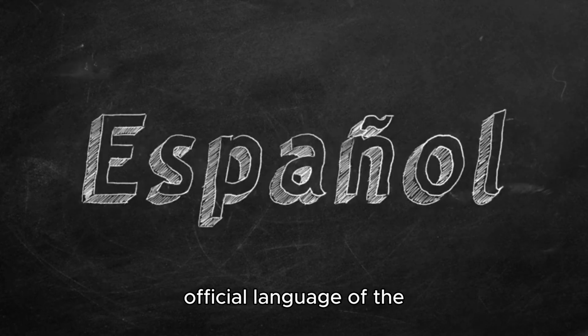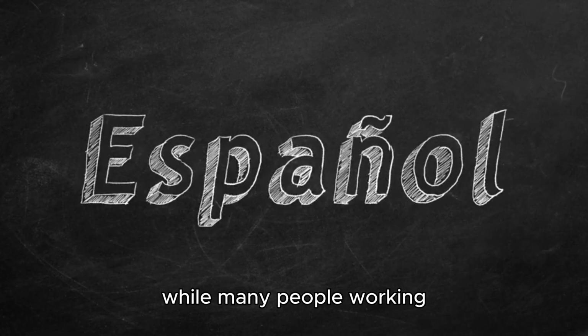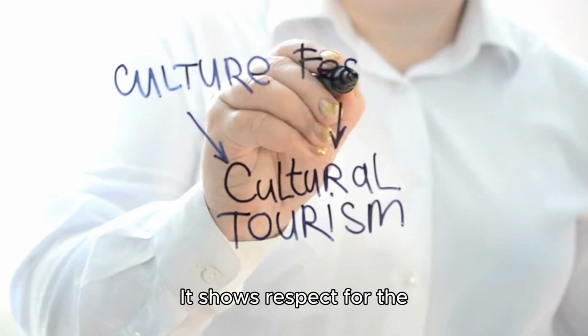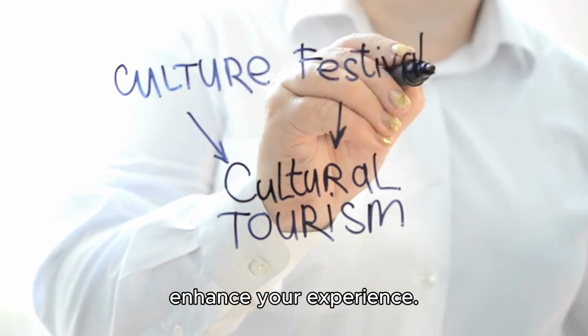Language. Spanish is the official language of the Dominican Republic, and while many people working in tourist areas speak English, it's a good idea to learn a few basic phrases in Spanish. It shows respect for the local culture and will enhance your experience.